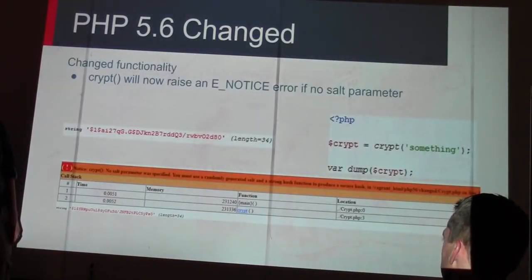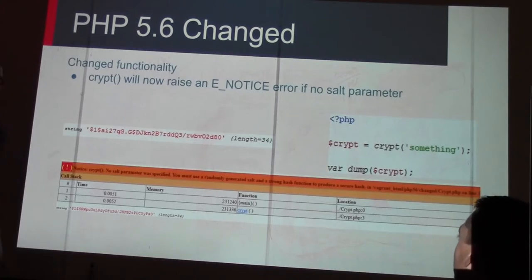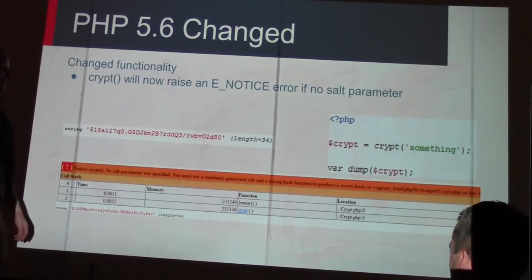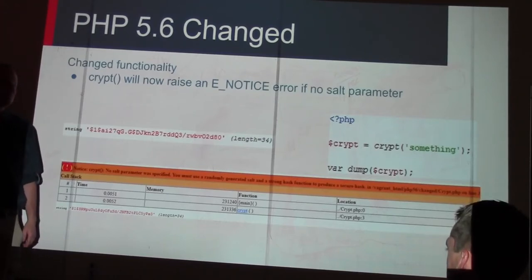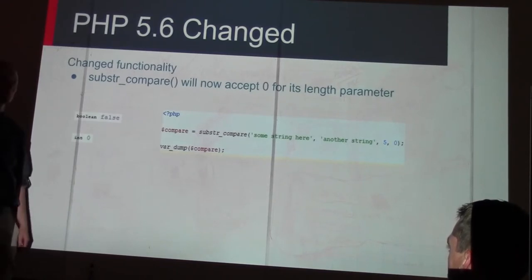Crypt now raises an E_NOTICE that there's no salt. Is there salt? You get a warning for not passing salt. That's right, just a warning. So there's an example of calling crypt without passing a salt in. In PHP 5.5, you get a notice. In PHP 5.6, you get a nice warning. Moving pretty quick, we're deprecating old stuff and spending more time with the newer stuff.